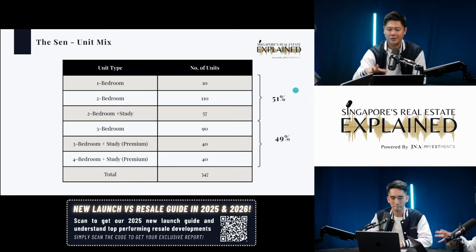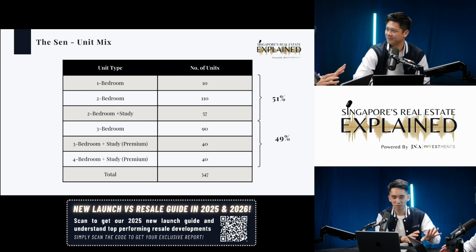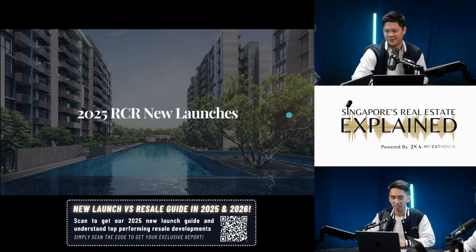So I would say they are primarily targeting a mix of investors and own stay, almost like 50-50 in between. It's not targeting investors fully, or own stay fully, but they try to match both for this.